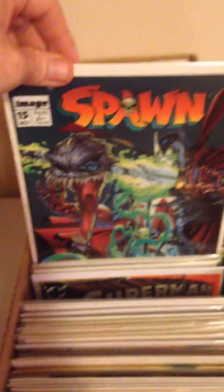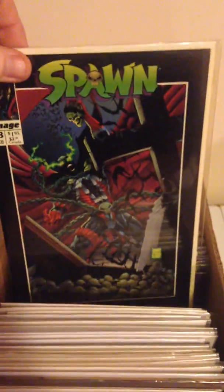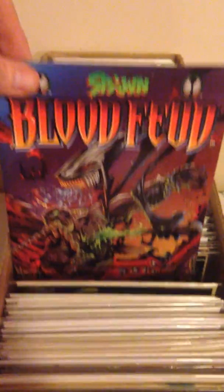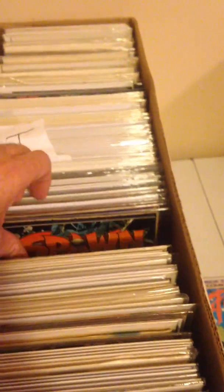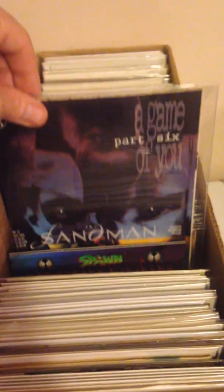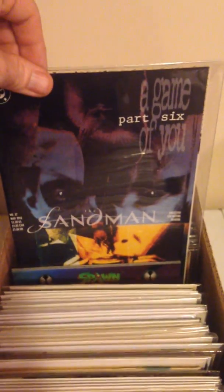I love anything early Spawn with Violator. I used to collect it all myself back when I first got into collecting back in the day. And anything with Violator I love. The Violator miniseries, that was one of those first things I really collected. There's another Violator cover. More Violator. And always a good deal. Anytime you can get anything Spawn or Violator.